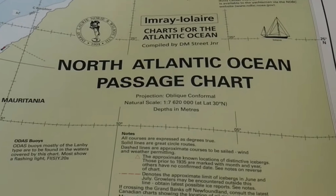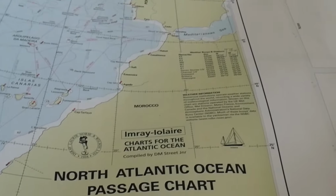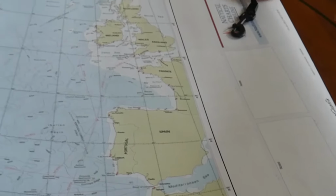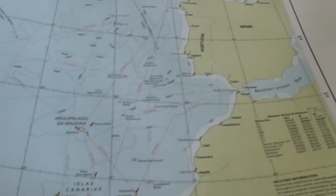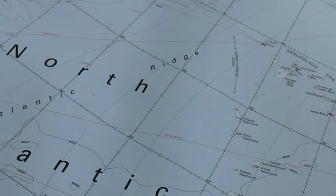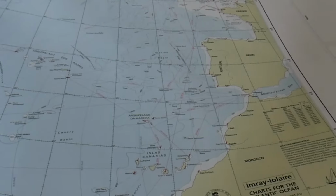Well, this is the North Atlantic Ocean passage chart, which I spent numerous hours looking over during our planning stage. Just to recap quickly, our plan was to pick up the boat in La Rochelle, France, come down the coast of Portugal, and down to Cape Verde, and then across the Atlantic until we got to the Leeward Islands, and make our way from there. So what is there to look at? There's a lot of wide open ocean.